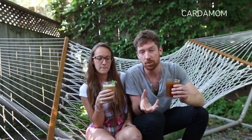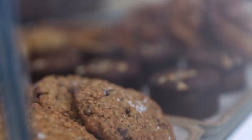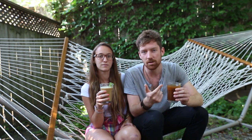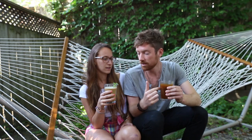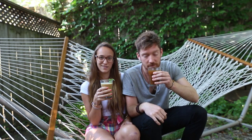Cardamom is very prevalent in Scandinavian culture. They like to mix it in their pastries as well as some of their drinks. Middle Eastern countries as well, Turkey, Morocco, they love to put cardamom in their coffee. So it creates a really nice flavor combination. I love cardamom in my coffee. And really refreshing in the summertime.